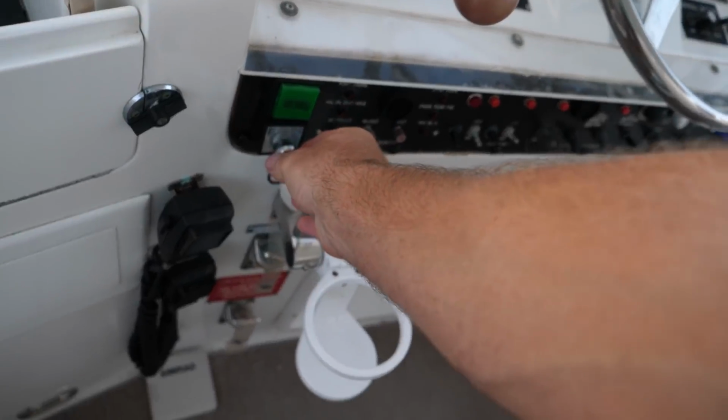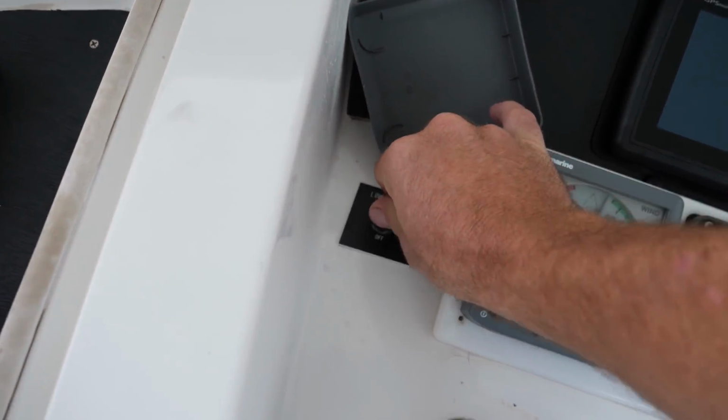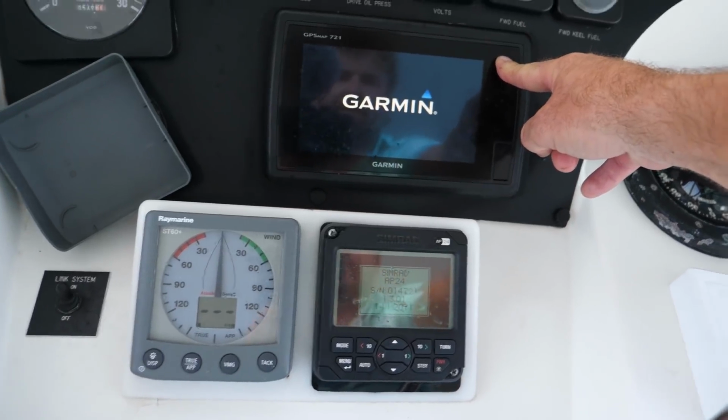All right, one engine was down just a little bit. Topped it off. Now I'll start her up and then we'll get going. Cranking up all 1,440 horsepower of the twin Detroit diesel motors was definitely enough to wake up the crew.